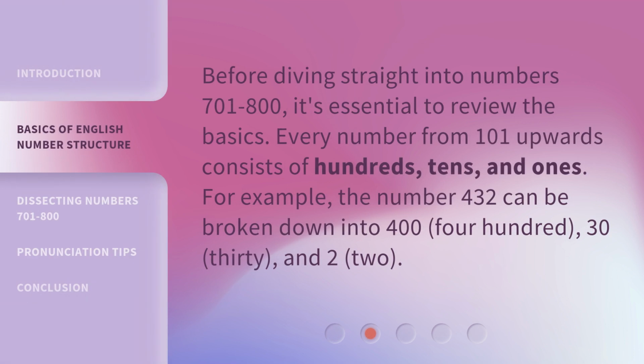Before diving straight into numbers 701 to 800, it's essential to review the basics. Every number from 101 upwards consists of hundreds, tens, and ones. For example, the number 432 can be broken down into 400, 30, and 2.